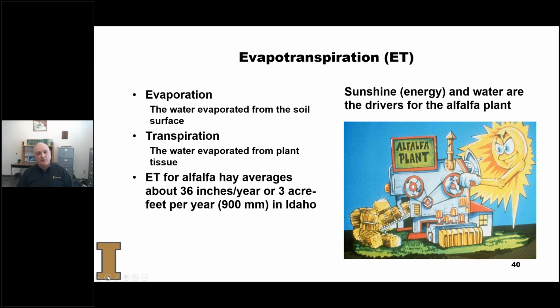Well, the ET for alfalfa hay varies, of course, but it averages about 36 inches per year, or 3 acre-feet per year, 900 millimeters in Idaho.